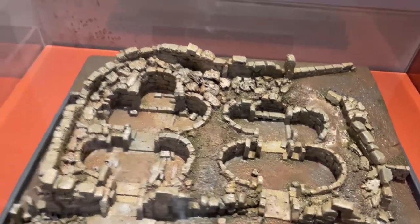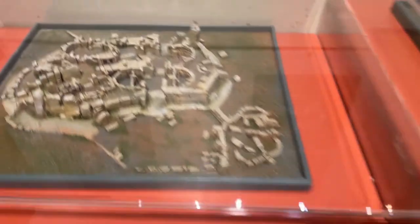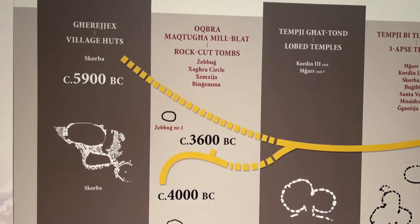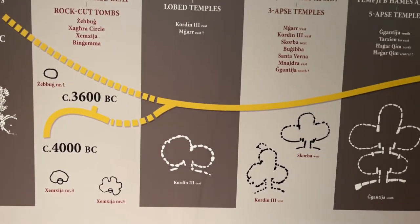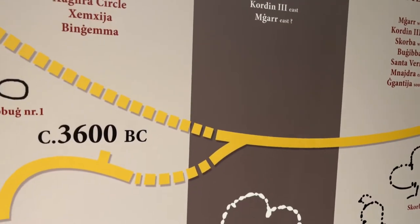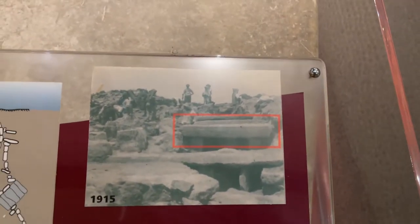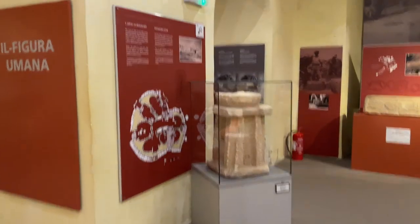Is this Gigantica? Yes, Gigantica. And we know that one. And Mnajdra, we did this one too. And then Hagar Qim, we did this one too. So some of these places were obviously older than on that board, 3600 Gigantica, which is kind of amazing. This is where that stone was. Oops, that says go that way. I guess I'll go this way then.